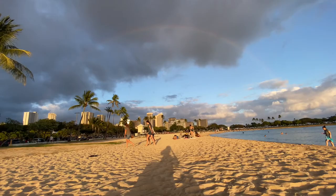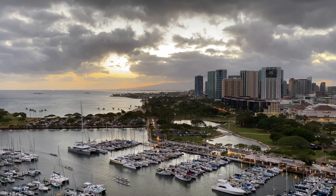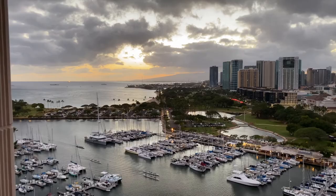There's a rainbow. It is actually kind of sprinkling a little bit, so we are probably gonna hit some rain while sitting here. Check out this sunset, you guys. It looks absolutely beautiful right now. So pretty.